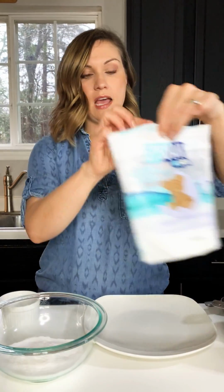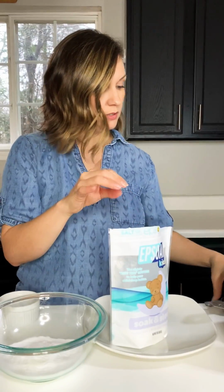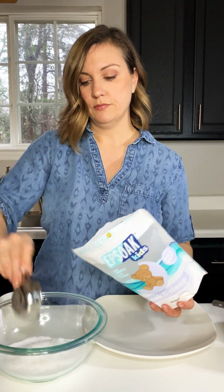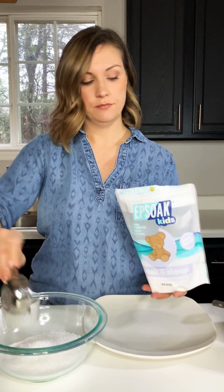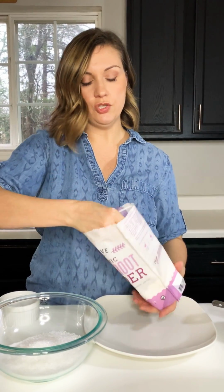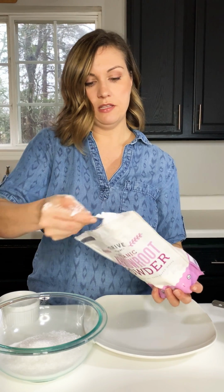Okay, next I'm going to use a 1/2 cup of the Epsoc, and a 1/2 cup of the arrowroot powder, which you could replace with cornstarch. I got this from Thrive Market.